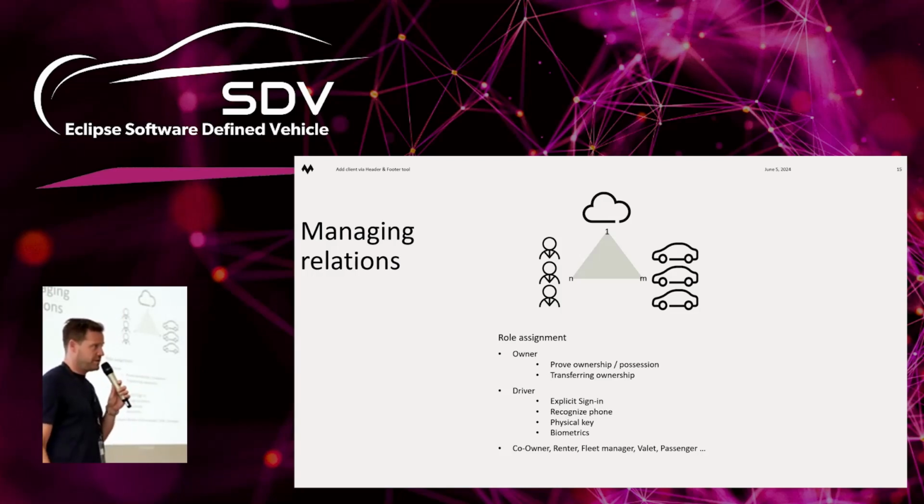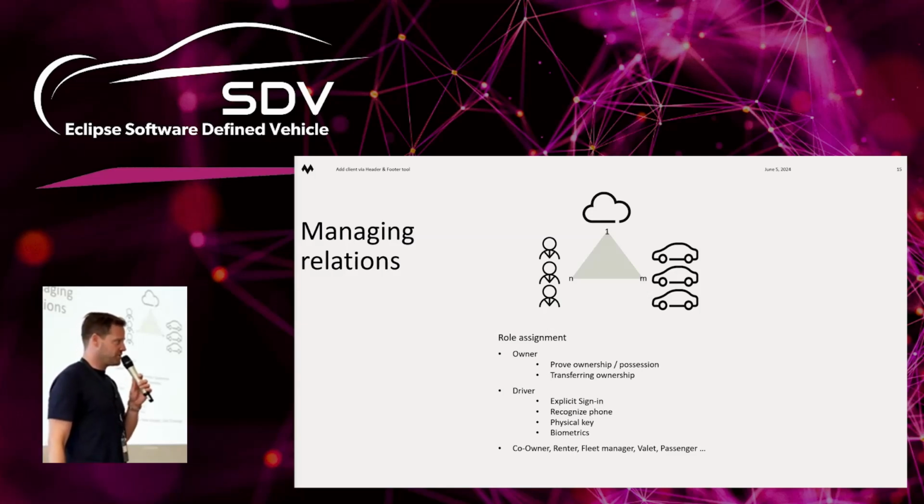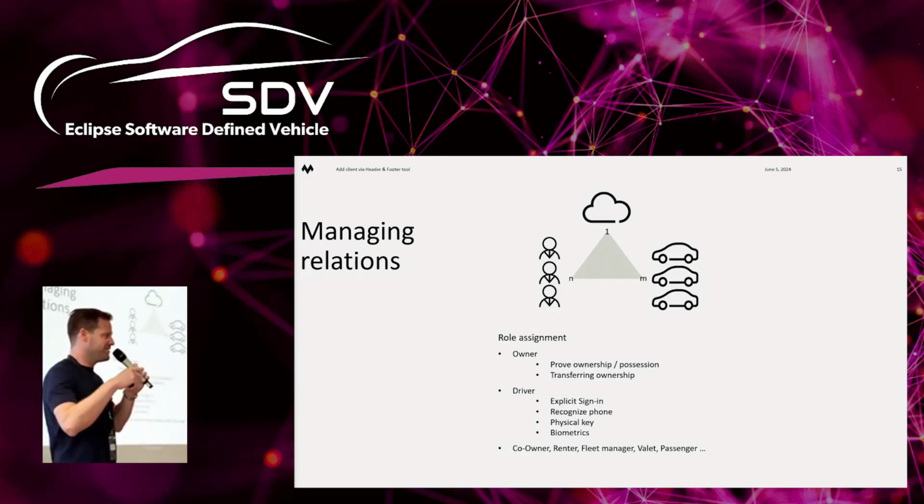You can recognize the phone, but what happens if 2 people come into the car at the same time and they both have the phone with them? You can have physical keys, but how long are cars going to have physical keys? Do I want to buy 4 physical keys just because my 2 kids are driving as well? And so on. Biometrics. So there's a wide range of ways to do this, and the roles can become more important.